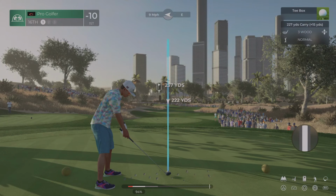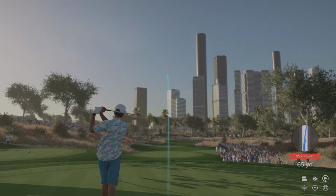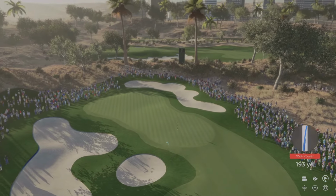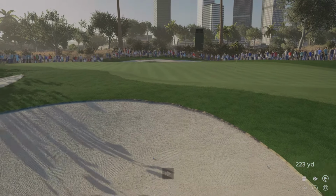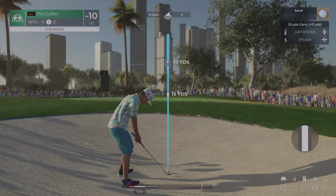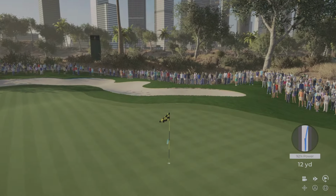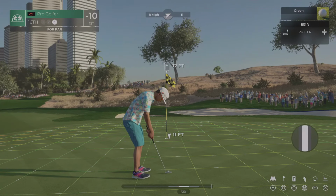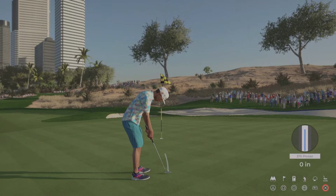Let's see what happens here at the 16th. That should find the bunker. Didn't quite have the right stuff there. Oh, a little shorty Baker on that action there. And he needs this to save par.